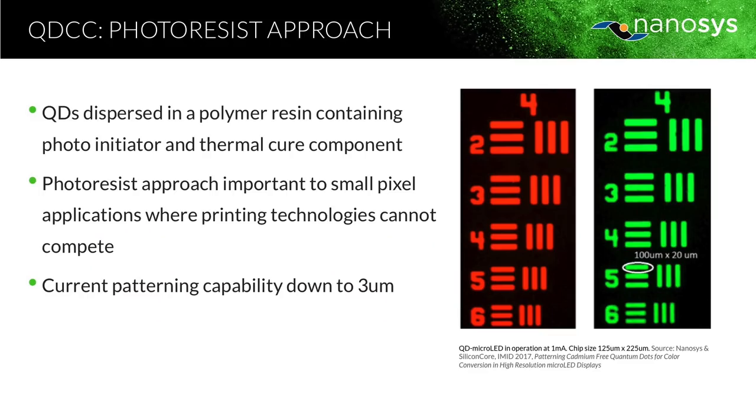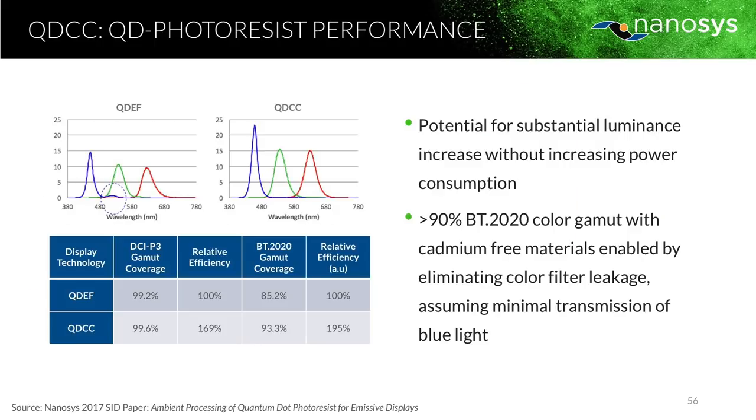Again, what was done is basically the quantum dots were dispersed in a resin that had a photo initiator and a thermal cure component, so you could do this two-stage patterning and removal and final curing. And there's potential for substantial luminance and gamut increase with this approach if you can control the blue light leakage. So this is where that absorption comes in so handy.